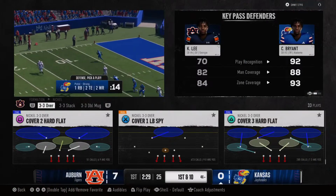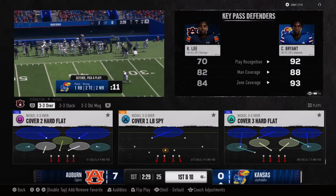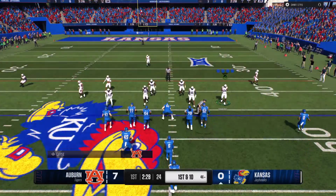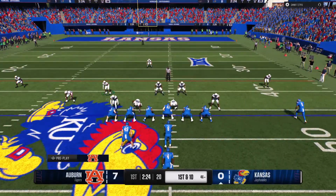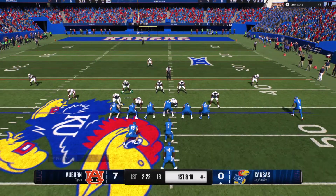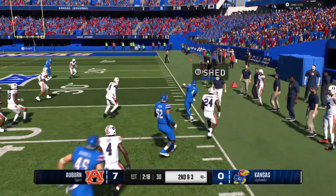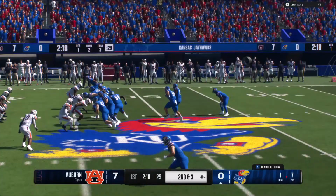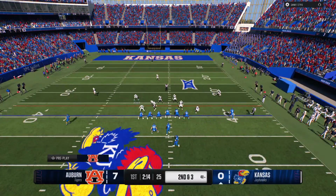And, man, he had nobody around him. That's got to be embarrassing for this defense when you let someone that deep downfield go completely uncovered. You look to be backed up, and then suddenly you're not. Big play has them across the 50, and they'll have it 1st and 10. And he'll step out of bounds after a very productive play. The Jayhawks headed quickly to the line.